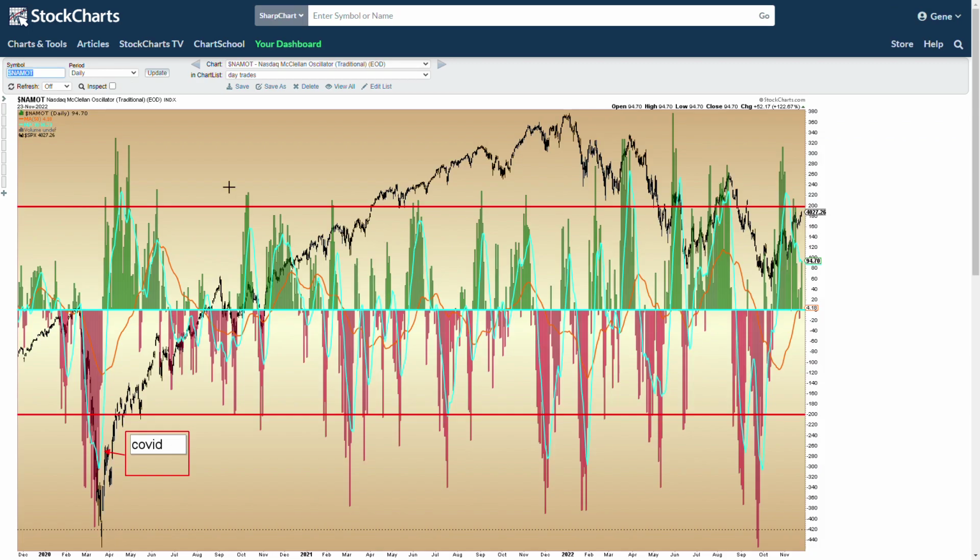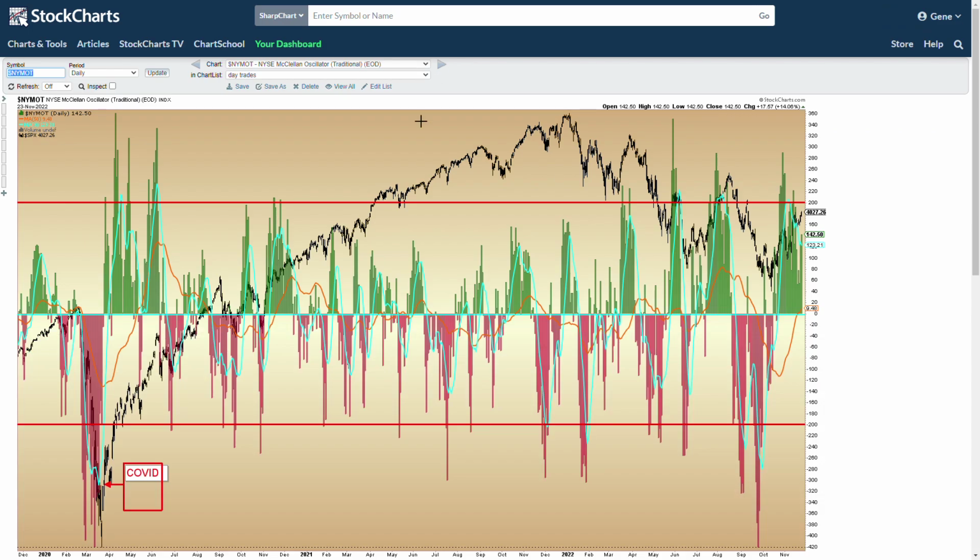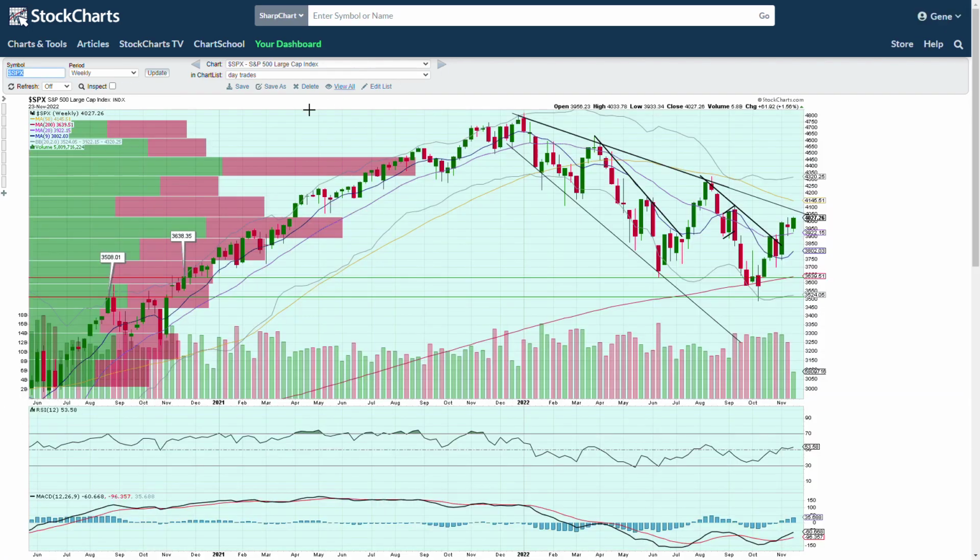So these are the oscillators for the Nasdaq. We are at 94, still neutral. 100's getting a little warm. You can see 142 here on the New York Stock Exchange. That's a little warm, but we still have plenty of room to move in either direction. The S&P 500, this is the weekly chart. We still have some room to move before we hit this downtrend.